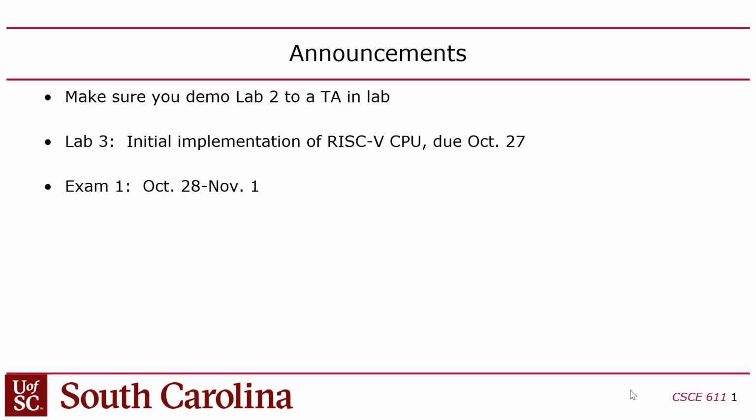Also, last week we extended Lab 3 to October 27th. That's Sunday, right? So you have this week to finish that up. Are there any questions about Lab 3? Any problems? Okay. So I'll review some of the details for Lab 3 since it's been 2 weeks since we met. And then our first exam will be next week.